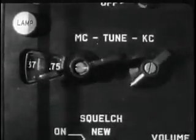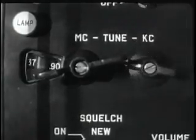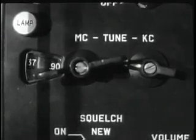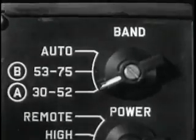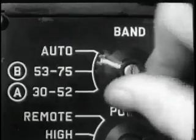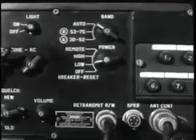First, the band switch is set for the desired band. Second, the megacycle tuning knob is set at the desired position. Finally, the kilocycle tuning knob is set at the desired position. With very little practical experience, an operator can manually tune these transceivers and receivers quickly and easily.